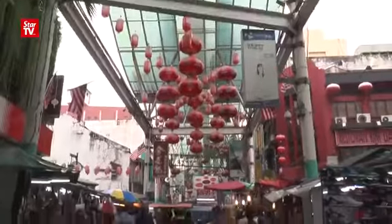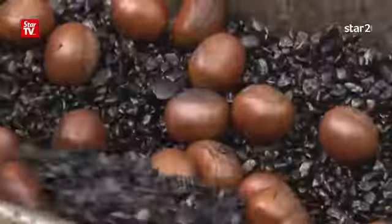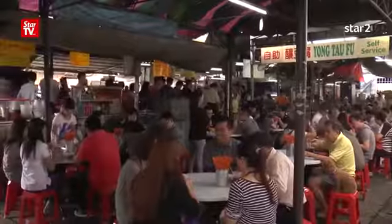We're in Petaling Street, which is known as Kuala Lumpur's Chinatown. It's a place where you can get really good bargains on souvenirs and trinkets, and you can get really good food here too. We're going to go and try some of these places.